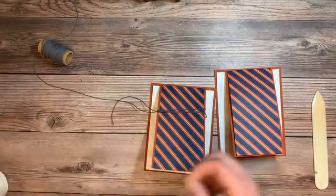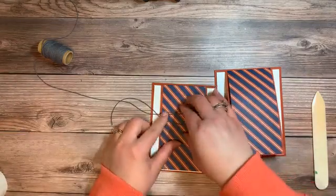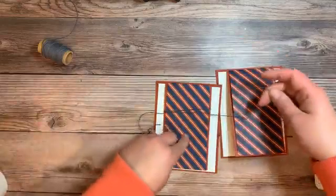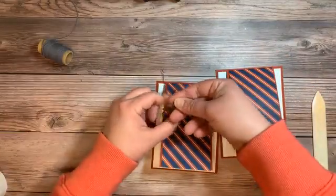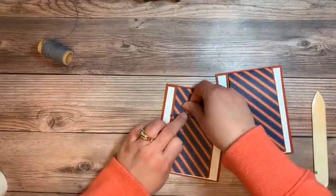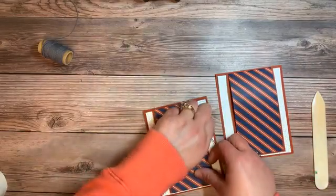I think there's 15 yards on a roll. Usually, I don't know if there is that much on that one. Maybe that's a combo pack. So there is Night of Navy, and this is Basic Gray in the twine combo pack. And that is within the Well Suited suite.